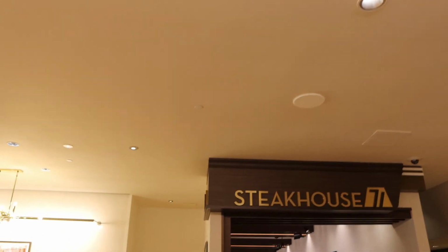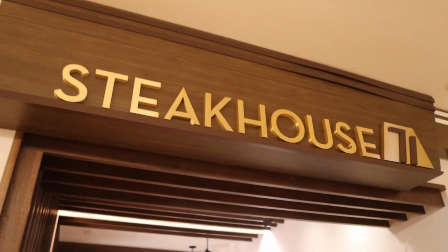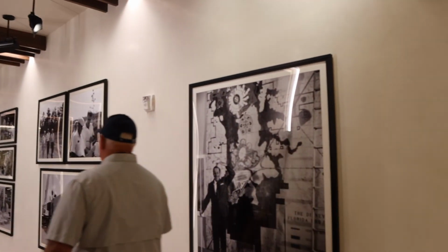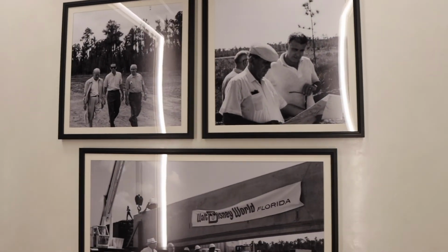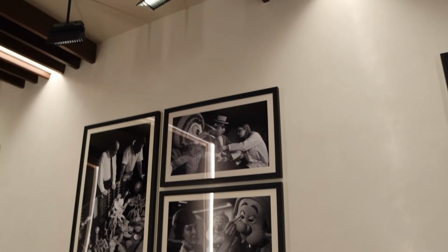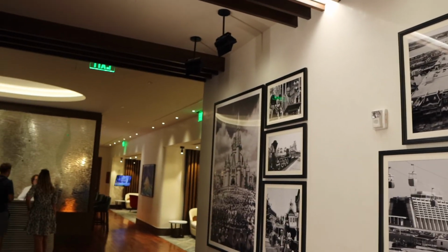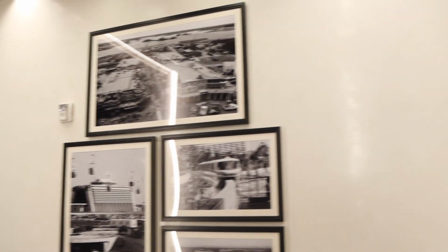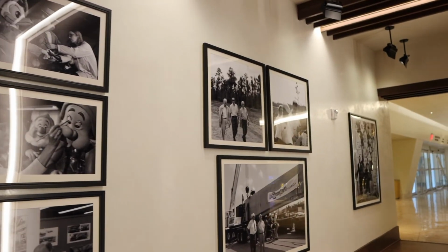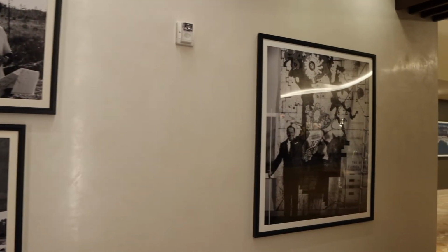But on the floor level, on the ground floor, is Steakhouse 71. This is a Walt-inspired steakhouse. Used to be the Wave here at the Contemporary, but they now have rethemed it, and it's got very similar feels to Carthay Circle over in Disneyland. California Adventure is where Carthay Circle is, but it definitely has that same kind of vibe. And it's back here in this room. I've heard brunch is great, and I've heard their dinner is spectacular. So, to be honest with you, it does sound like this hotel has all the good dining.